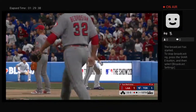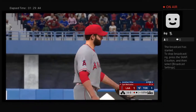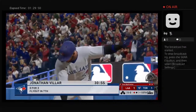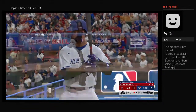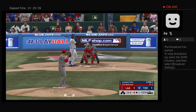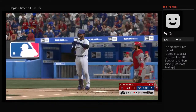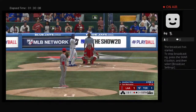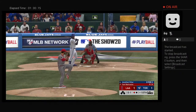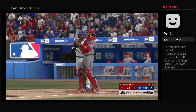The batter, the shortstop, Jonathan Villar. Stepping into the box, Jonathan Villar. It was a flyout for him in his last trip. First pitch of the at-bat. Grounded down the third baseline, but this will wind up a foul ball, strike two.